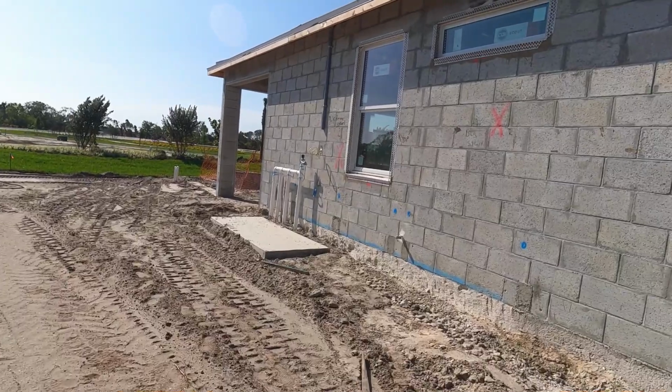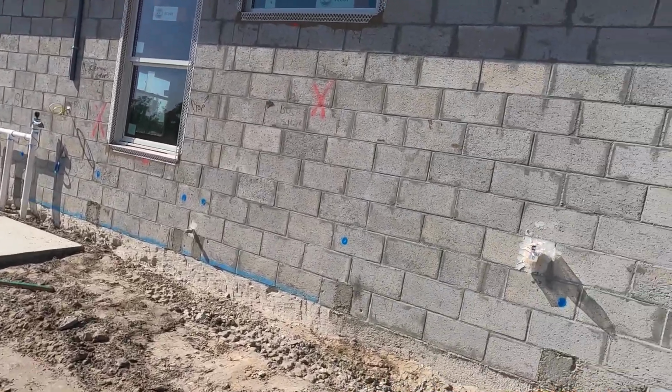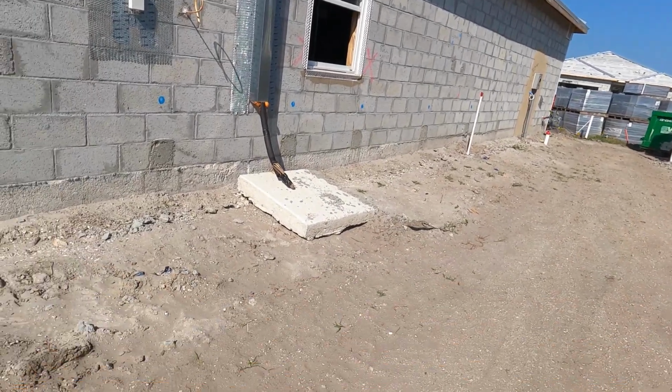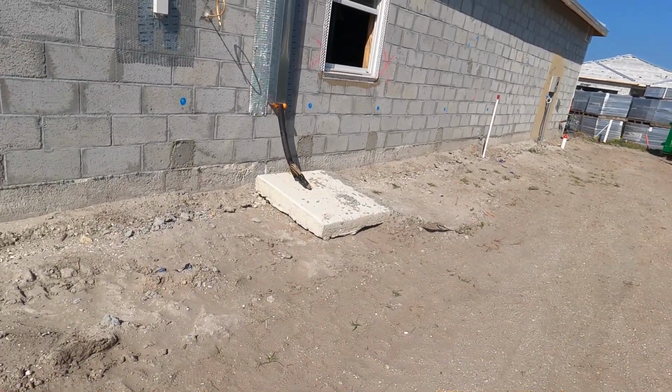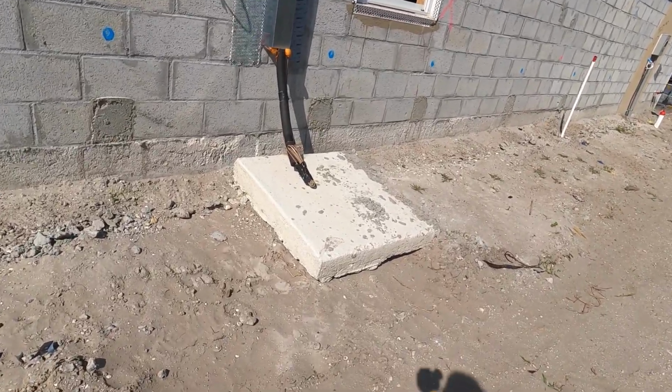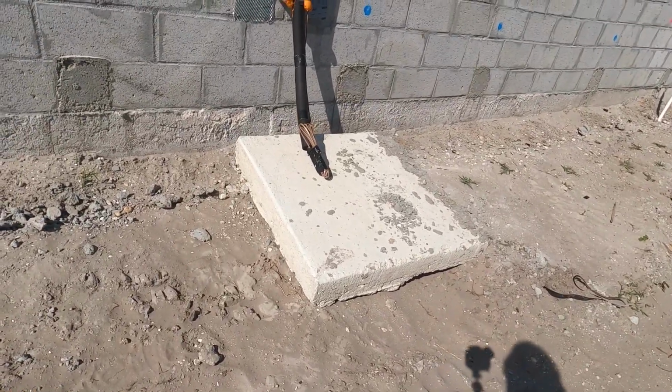In looking at the exterior, the biggest problem that we found was this slab for the HVAC. It's quite a slant. A little slant's not a problem, but this will be fixed, I'm sure.